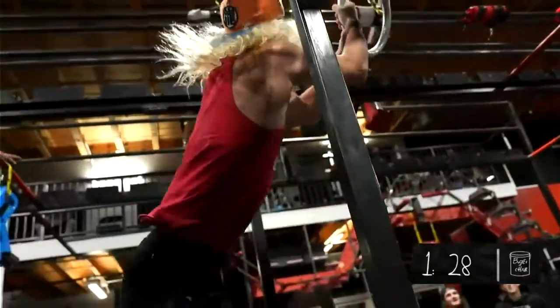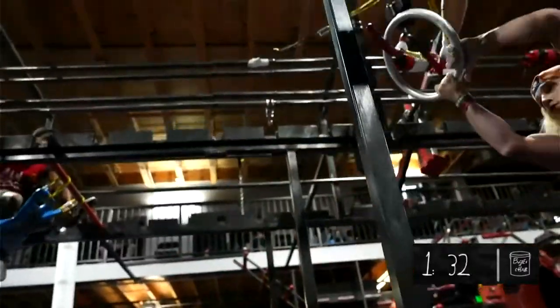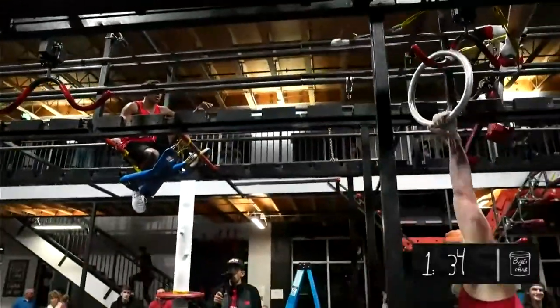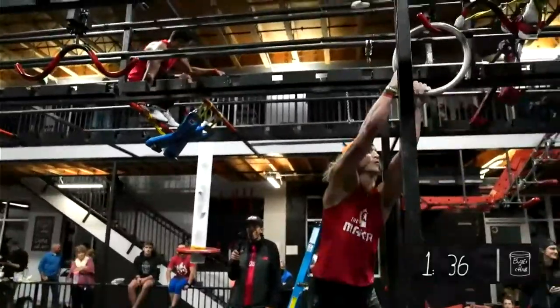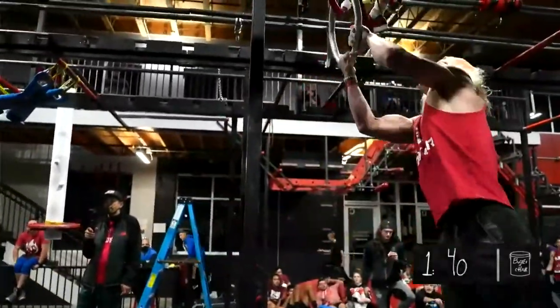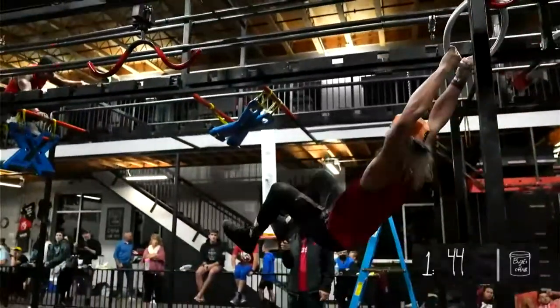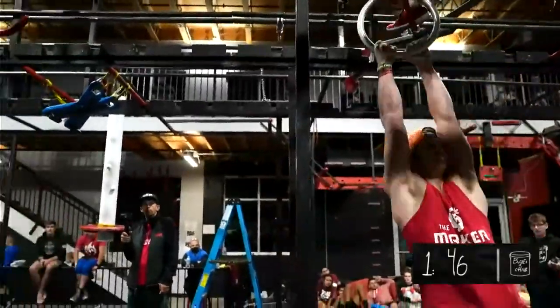Back and forth. Got to get it unhinged. There it is. Locks it into place. Looking for. The swing's got to be steady. He's got to try to fix his hips here. He's off a little bit. He's going to have to kick into it and just try to wait it out. It's hard to fight the swing.